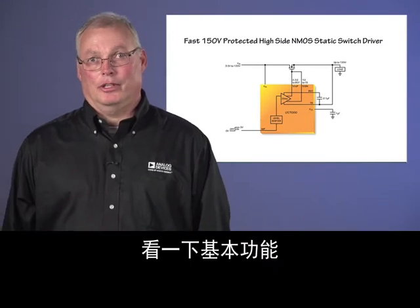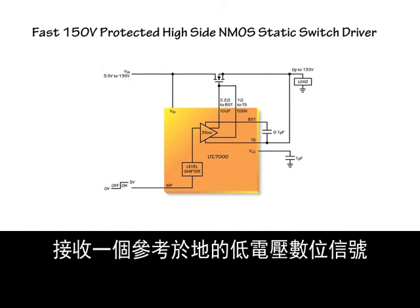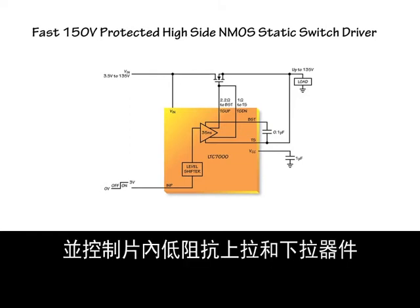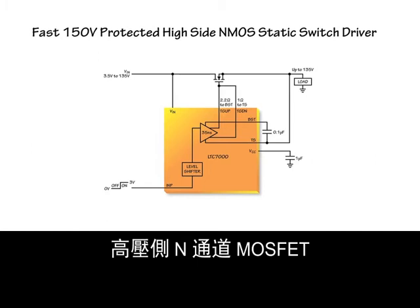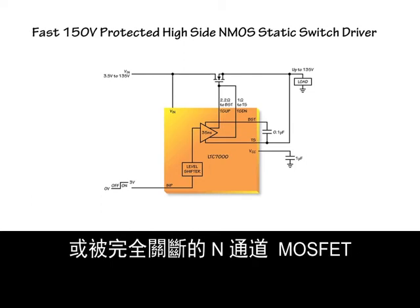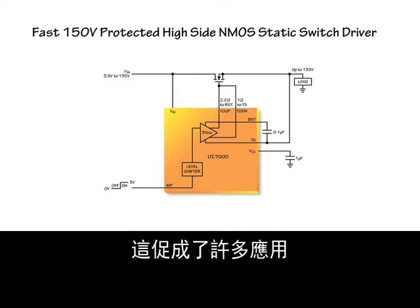Looking at the basic function, the LTC7000 receives a ground-referenced low-voltage digital signal on the INP pin, level shifts this signal up to the VN voltage, and controls on-chip, low impedance pull-up and pull-down devices, which can quickly turn on or turn off a high-side N-channel MOSFET whose drain can be 135 volts above ground. The propagation delay from the low-voltage INP signal to the N-channel MOSFET being fully enhanced or fully turned off is around 35 nanoseconds, which enables many applications.